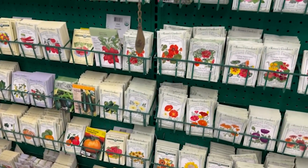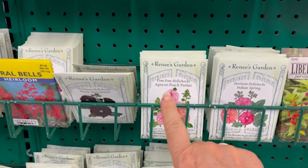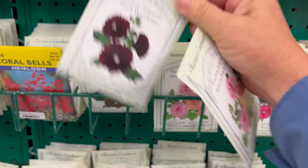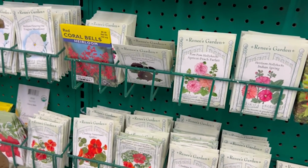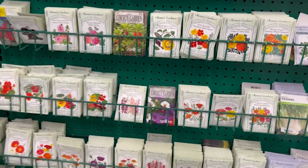Okay. So here I am looking at the seeds, and here is the one I want to get. Hollyhock Apricot Peach Parfait. Ooh, gorgeous. Ooh, and I want this one too. Black Watchman. So, found it. Let's see what else they've got that I might want to get started here.